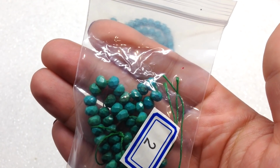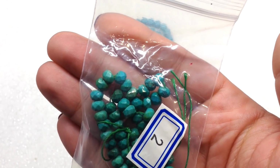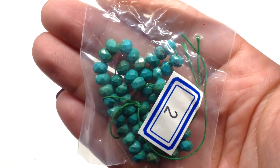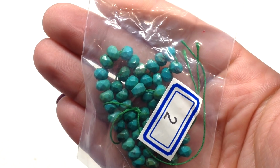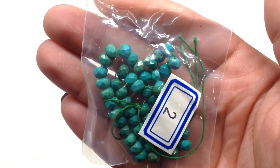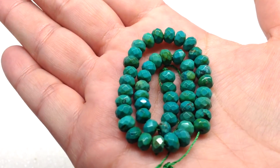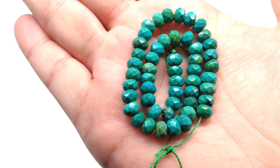Next up, this is a 7.5-inch strand of 6x4mm Sinkiang Turquoise faceted rondelle beads. The asterisk on the list says that it has been stabilized to improve color and durability, but from what I understand, that's pretty common, especially if you're not spending a ton of money on gemstones.